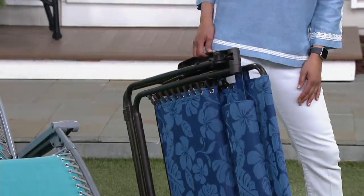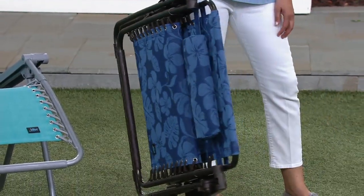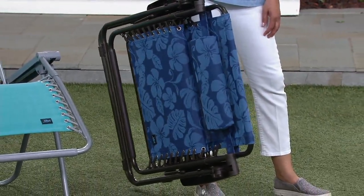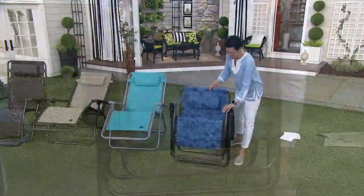We're seeing that double bungee support, and most chairs only give you one, but with Bliss, we give you 2, and that's why this chair has a 360-pound weight limit. I mean, that is a substantial chair, and that's the Bliss quality difference.